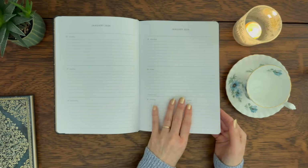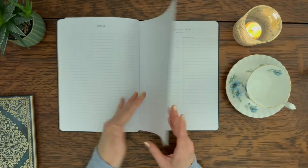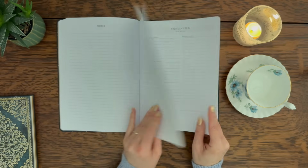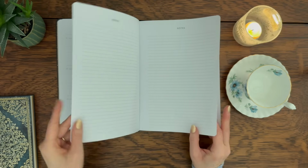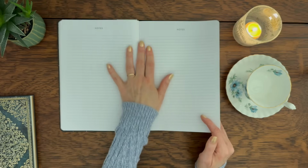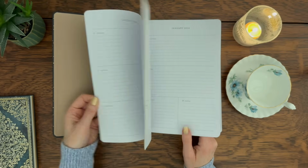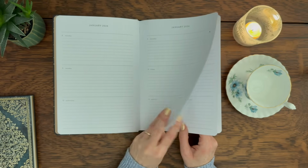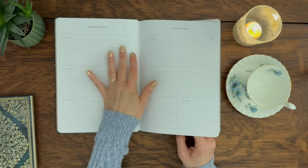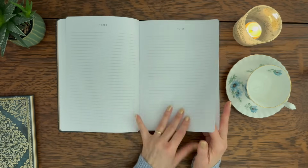At the end of each month, they have notes here. I love this because you could write down some extra thoughts that come to mind as you're working, and perhaps you don't have the room here to expand, so you could almost like write a footnote here and lead over into this area here.